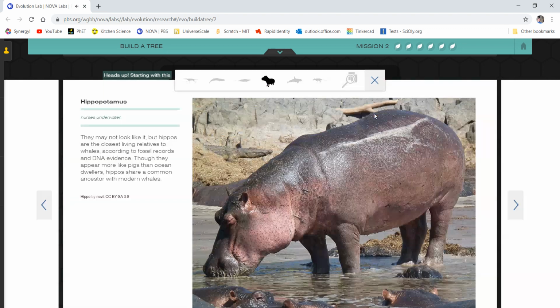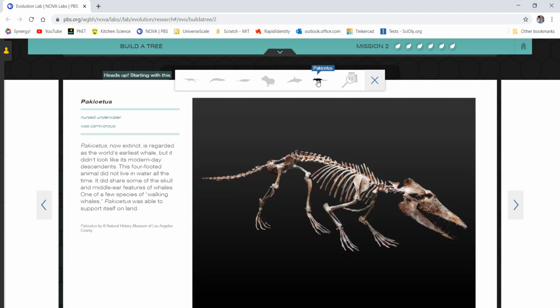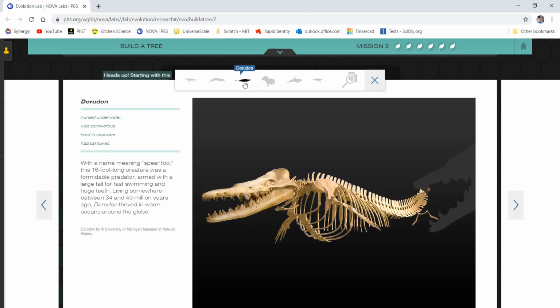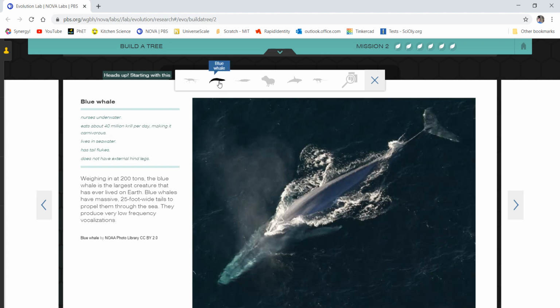So, I'm guessing that everything here probably has its babies under the water. So a hippo does. Let's see, this Pachycetus does as well. Makes me think of a pachyderm, which I believe is an elephant. I wonder if an elephant's related to a hippo, related to a killer whale. Nurses underwater. Hippo nurses underwater. Everything seems to be nursing underwater.